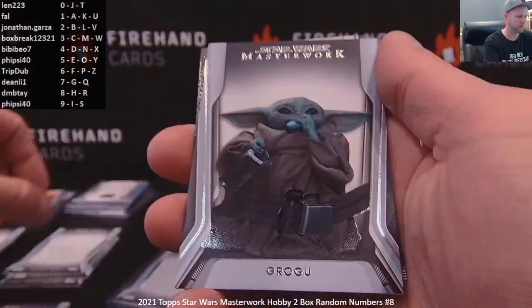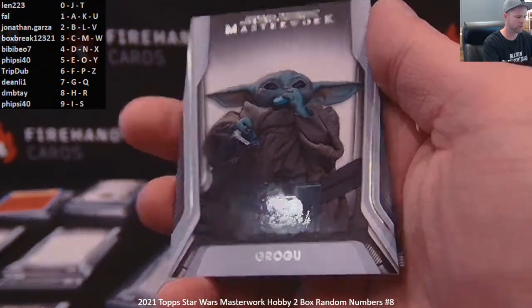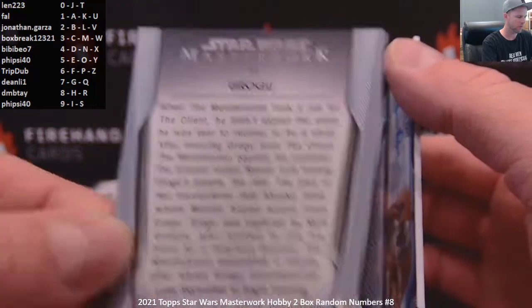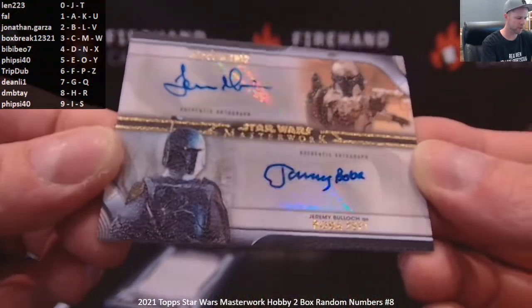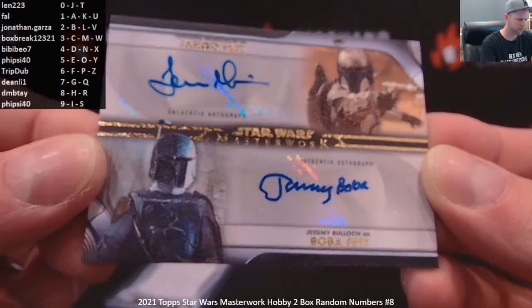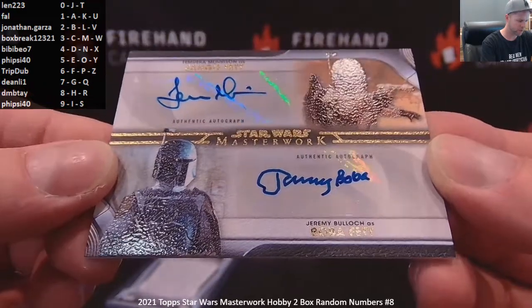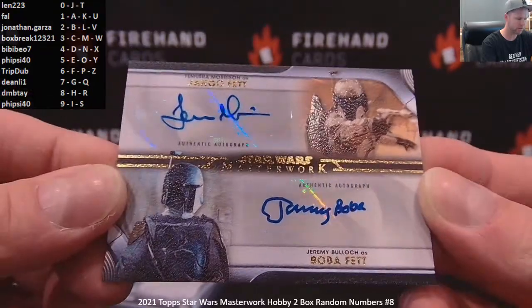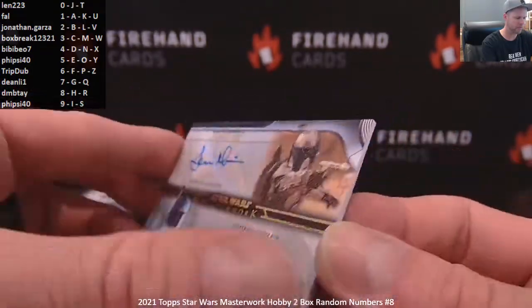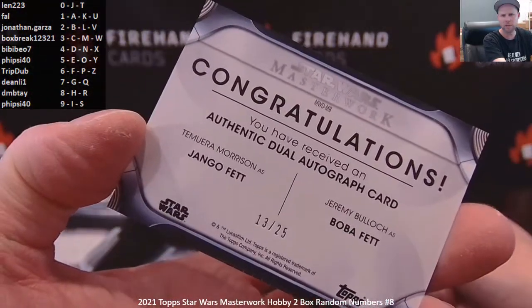76, Grogu. 45, and a dual auto. Jango Fett and Boba Fett. Temuera Morrison as Jango Fett and Jeremy Bulloch as Boba Fett. Pretty cool. It is a canvas version, serial number 13 of 25.